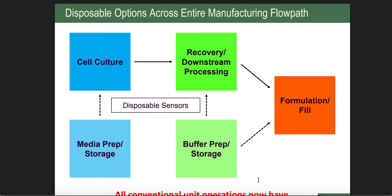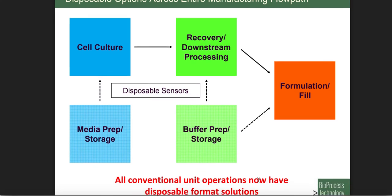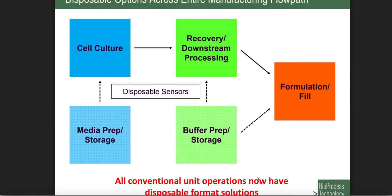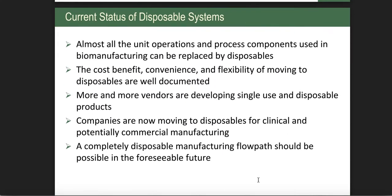Disposable options across the entire manufacturing flow path: cell culture, recovery, downstream processing, buffer prep and storage. Current status of disposable systems: almost all the unit operations and process components in use in biomanufacturing can be replaced by disposables.